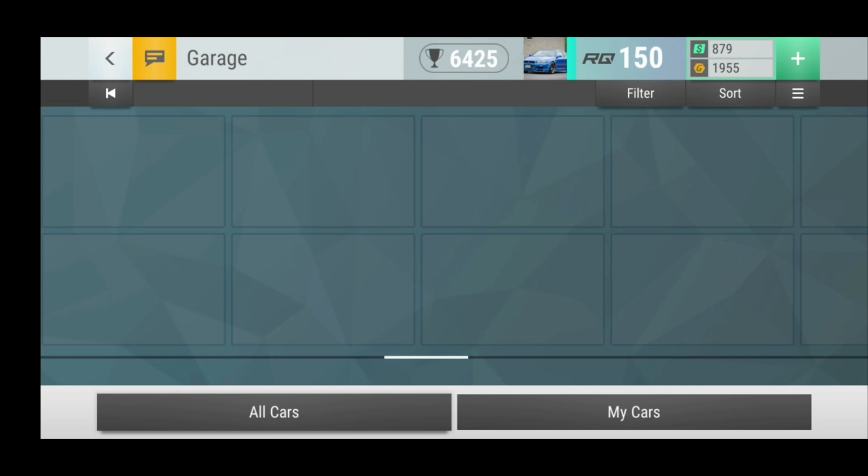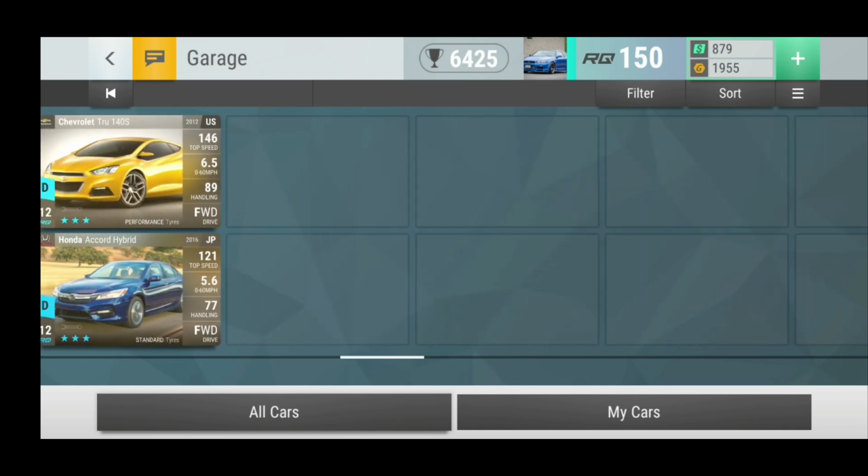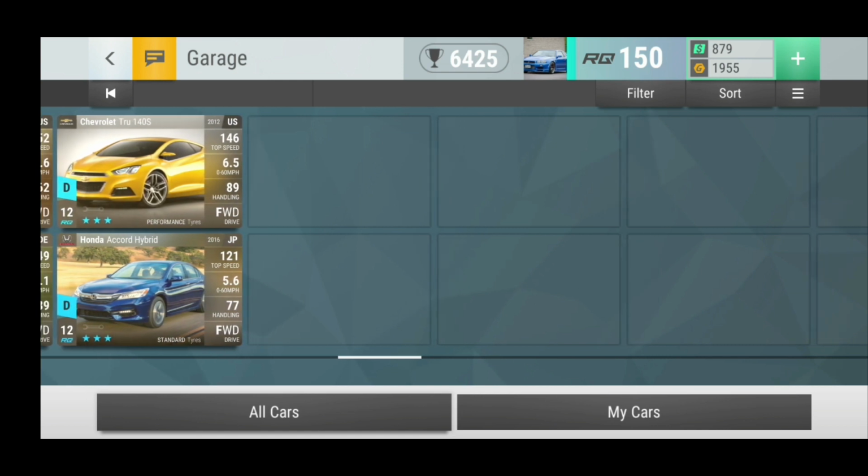Right, guys, so here comes the two categories where I'm really lacking in cars, and it's the rare category and the super rare category. I don't have nearly enough cars. I should really get a lot more, but I don't have a lot more right now, so I'm going to show you what I have at least.